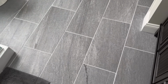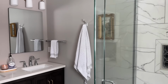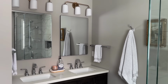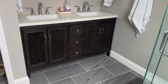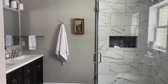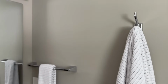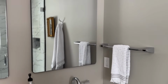Now, if you're looking for some other warm tone metals, take a look at brass, copper, gold, oil rubbed bronze. Those are all really warm tones. And when you're doing this, sandwich the two. So you can see I have gold on my bottom vanity, gold on the top light fixtures, and then the chrome is sandwiched in between. Make sure to replicate those tones more than once and it will feel very intentional and not mishmashed.